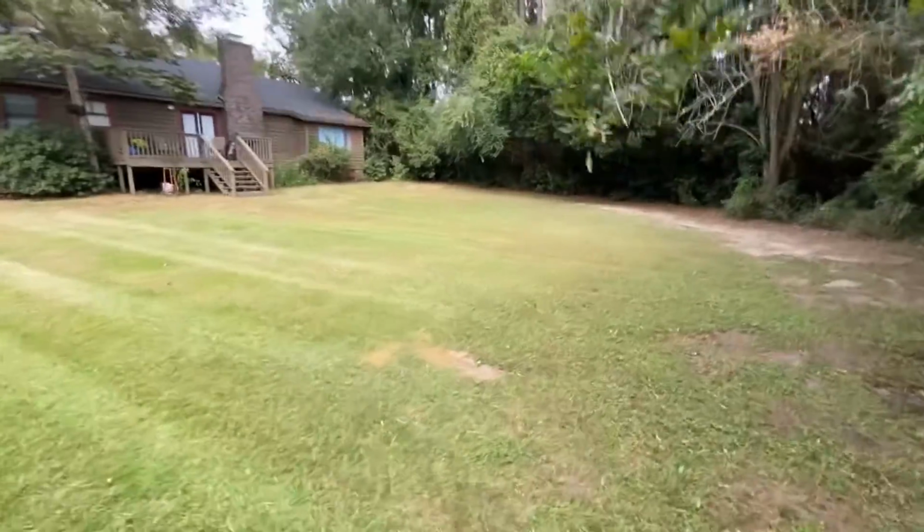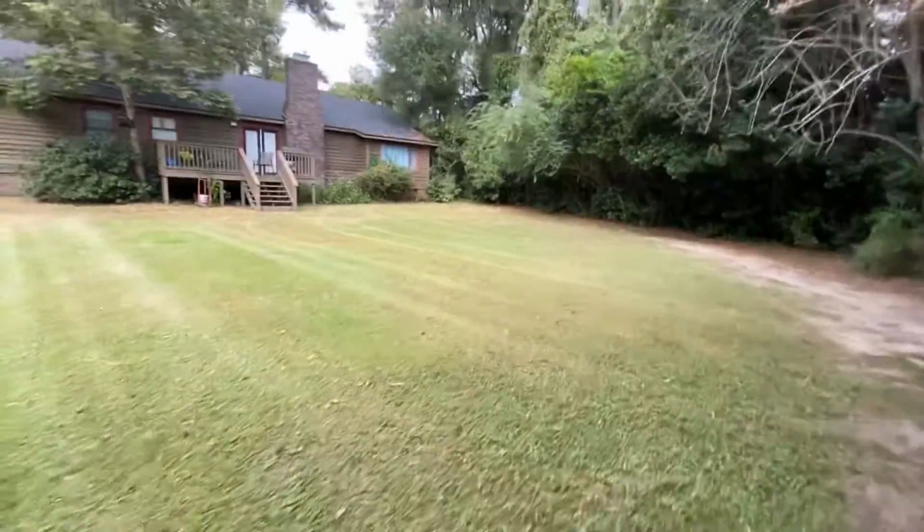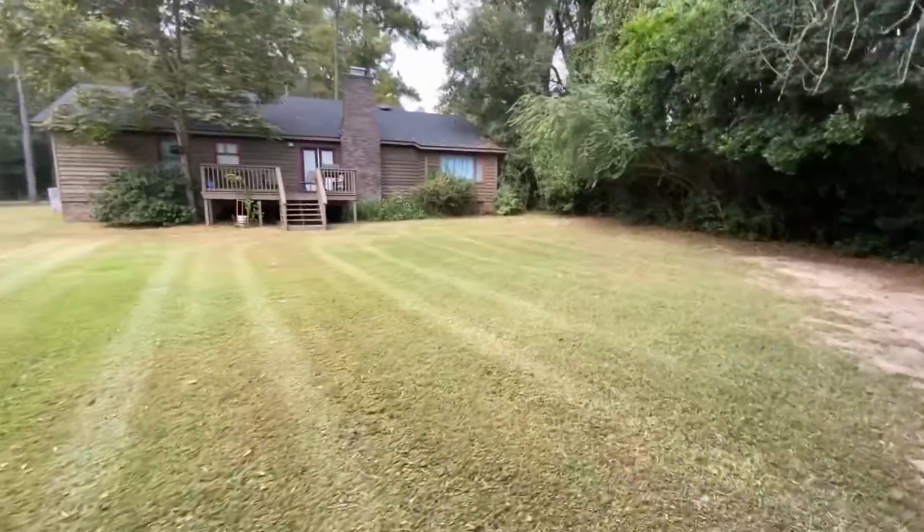This is our last property for the day, so we're just finishing up and we're gonna run over to Rick's and work out for a few minutes.